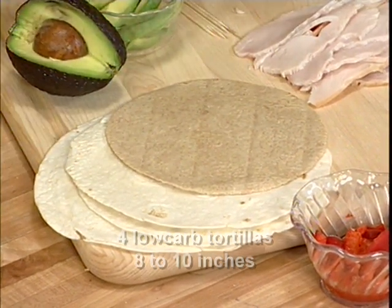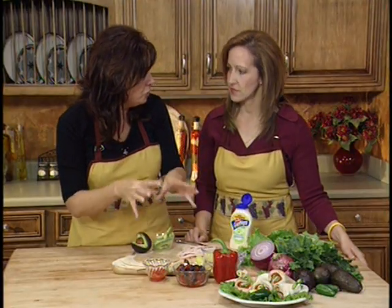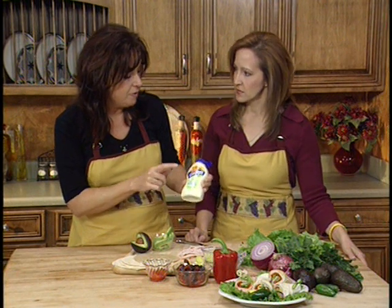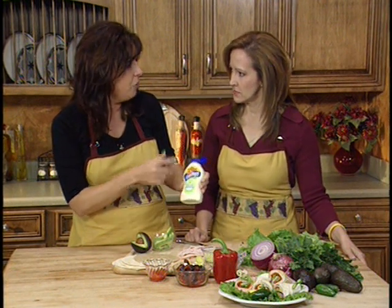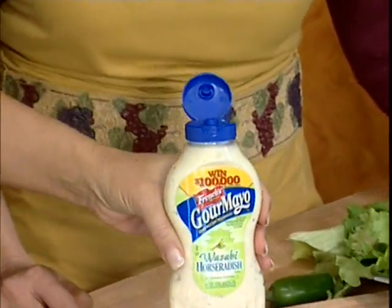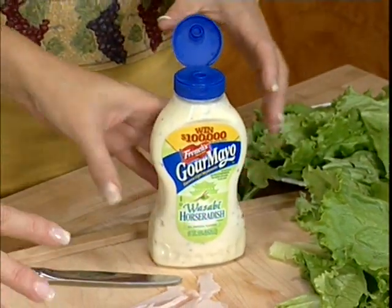Right. So, well, you want to keep your tortilla moist. You want to put something on it, some type of a dressing or a mayonnaise. They have a new light mayonnaise out, but they're all flavored. And this one happens to be wasabi horseradish. So we're going to use some flavored mayonnaises.